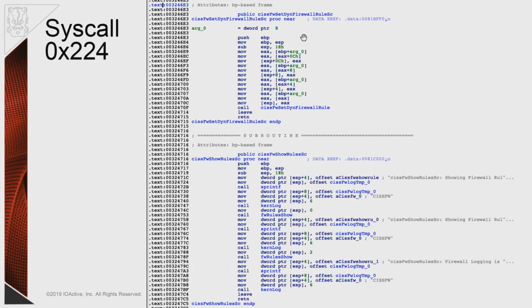The first function is the system call handler. Do you see any verification of the memory? No, there is no verification of the memory. So that's the thing. The next one is the actual functionality, and you can see that they are also using sprintf and everything. So obviously there are many ways to escalate privileges using these system calls.